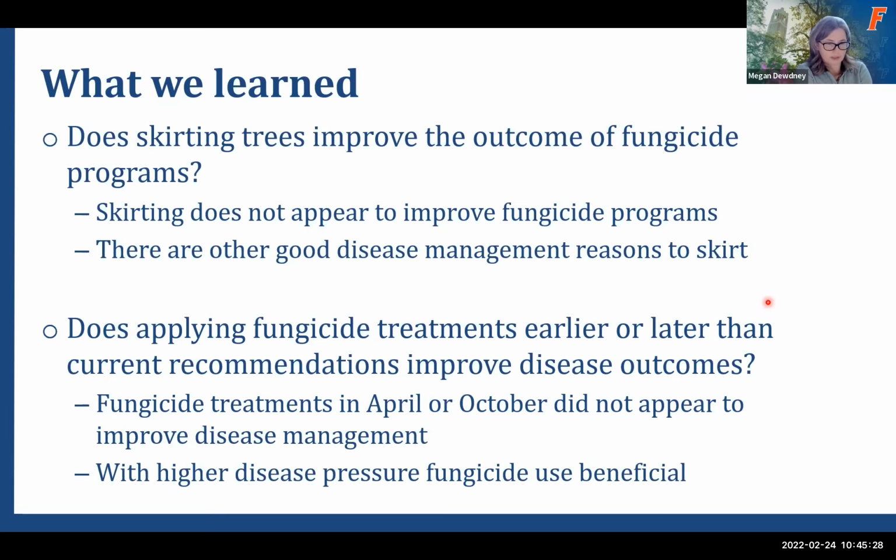Did applying those fungicides earlier or later than the current recommendations improve disease outcomes? It didn't appear to, at least in the 2 years that we tested. With the higher disease pressure, the fungicide use was quite beneficial, but it's really hard to predict whether your year is going to have a lot of disease pressure because it's all going to be dependent somewhat on the summer rainfall, and that's really hard to determine, coming up into a season. It's really hard for anybody to prognosticate whether there's going to be a lot of summer rain or not.